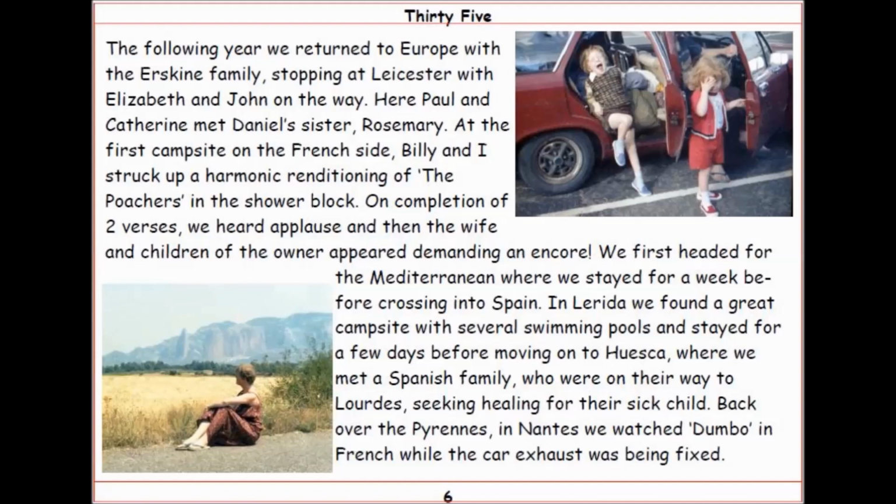Back over the Pyrenees, in Nantes, we watched Dumbo in French while the car exhaust was being fixed.